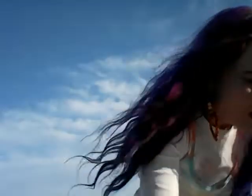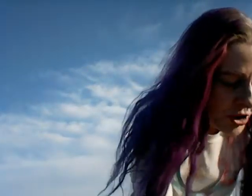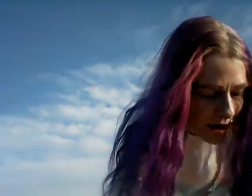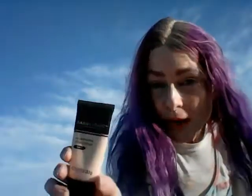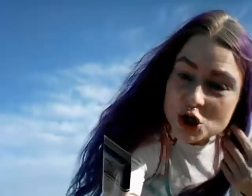All right, the first thing that I'm going to do is get out the foundation. Now, last time I was at the Dollar Tree, I finally went and got the Sassy and Chic Moisturizing Foundation. I already know the BB cream in the shade light works with my extremely pale skin. Well, this is the Sassy and Chic Moisturizing Foundation in the color light.